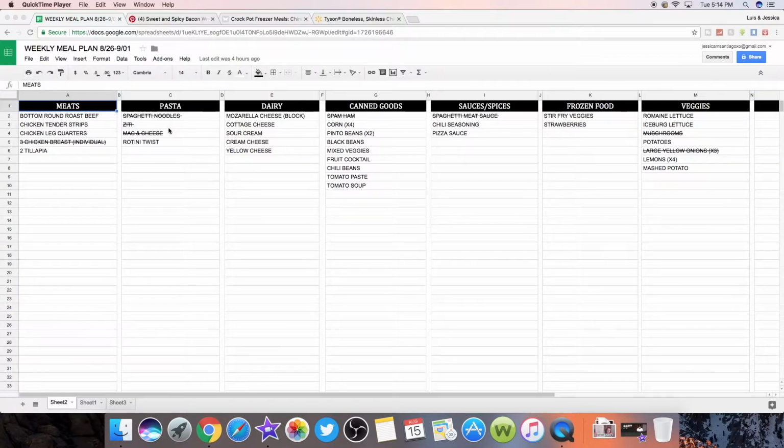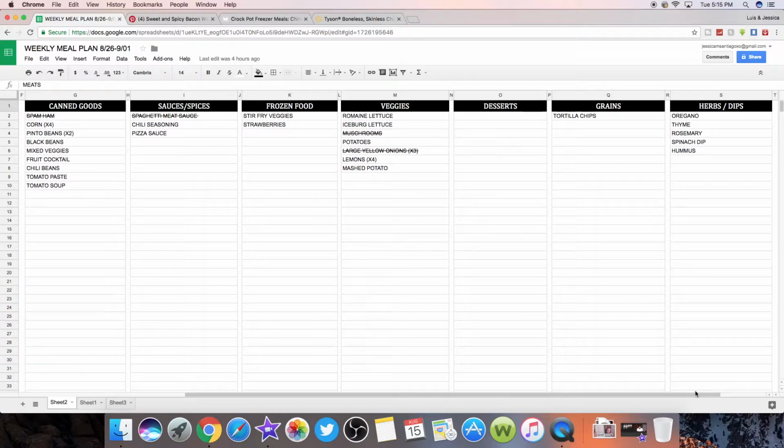So the first thing that I want to show you guys is this inventory of my pantry. I looked at my pantry, my fridge, and my freezer, and I jotted down whatever I have, so that I can always go back when I'm meal planning and see what I can use. I do have a crock pot, so I am planning on doing some crock pot meals as well, since we've been getting pretty busy lately between school and church and work. I separated it into different food sections: meats, pasta, dairy, canned goods, sauces and spices, frozen food, veggies, desserts, grains, herbs, and dips.